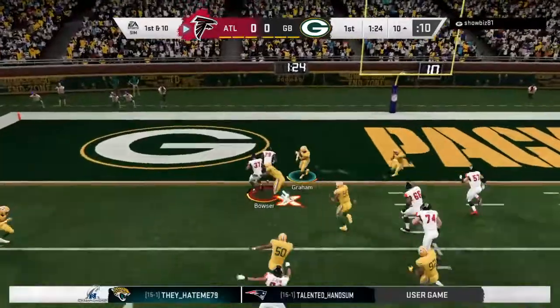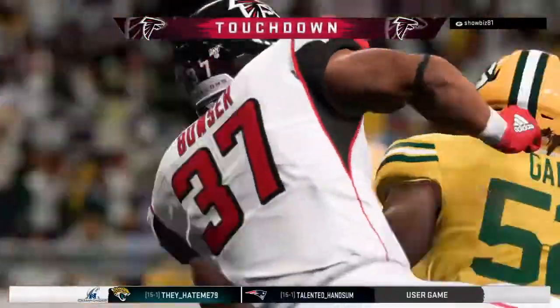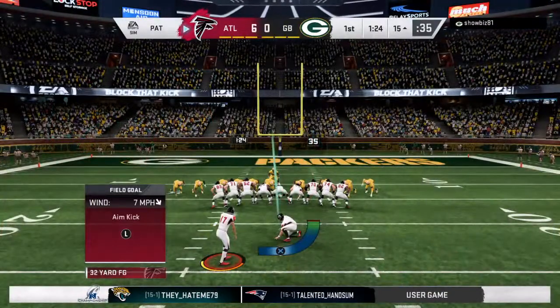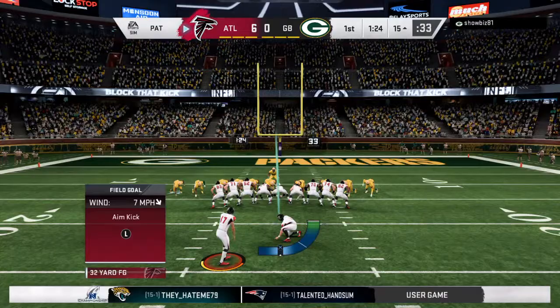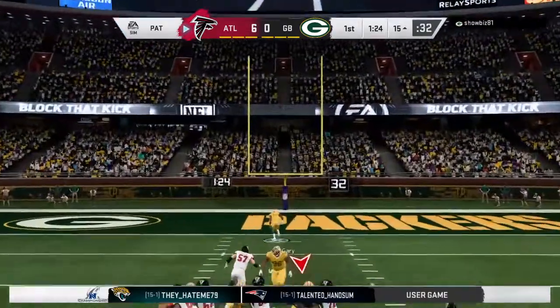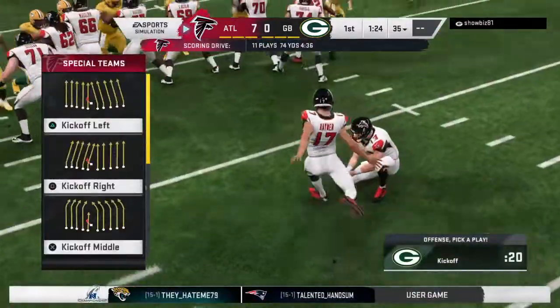First down, Bowser, and he'll take it into the end zone. Touchdown, Atlanta. A 10-yard touchdown run. And the Falcons take it all the way down the field and score on the opening drive. Extra point right down the middle, and that makes the score 7-0.